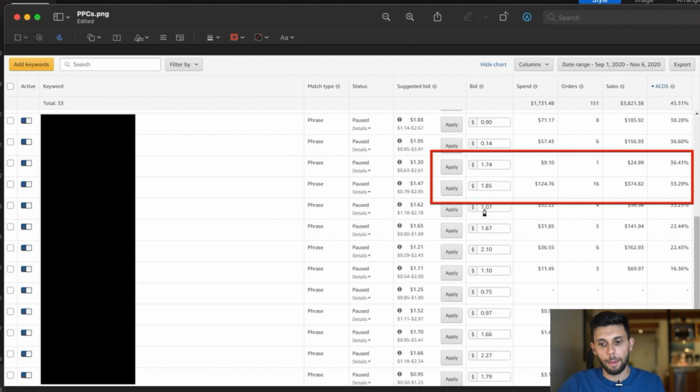Most likely you're going to have keywords that are not great, or have a higher ACOS than you want. For example, let's start with this one right here. We're spending $1.74 for this keyword. There's only $9 spend, but the sales are $24.99. There's not enough data here, but I'm just showing you an example.